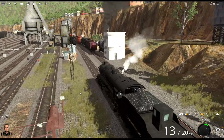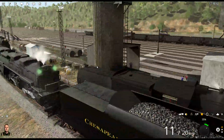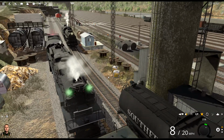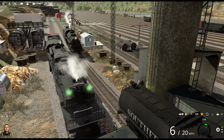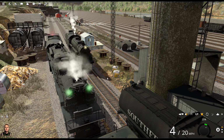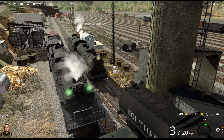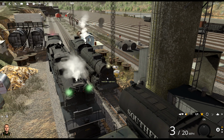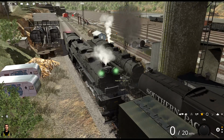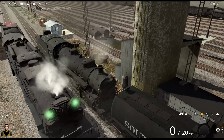All right, so we're going to pull him up here now, nice and snug against this fella right in front of him. There we go. That's a nice shot right there, huh? Beautiful. Here he comes, chuffing his way up here. Right there ought to do it. Oh. We hit. That wasn't supposed to happen.